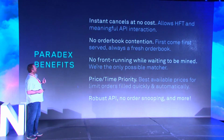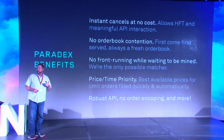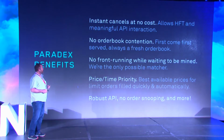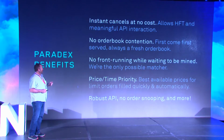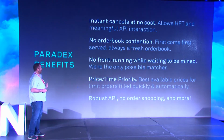Some of the big benefits of the decisions we've made are instant cancellations. This means that we can attract market makers to participate who need to cancel and replace orders very quickly as volatility increases. The second thing is we've replicated a real order book. That means first come, first served. That's fairness and that's equity. It's always a fresh order book, instantly updated. Order cancellations are removed from the book immediately.